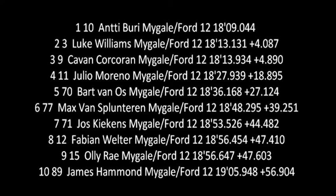So there's your results: Andy Brewer won, followed by Luke Williams and Kevin Corcoran, Julian Moreno fourth. Duratec was won by Bart Van Os over Max Van Splitteren, Josh Keegan in third, and Fabian Welter managed to overtake Ollie Ray on the final lap of the race to win.